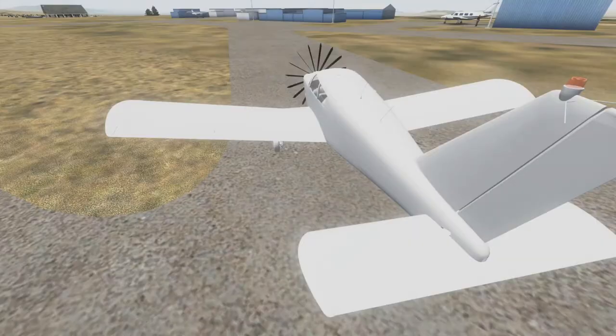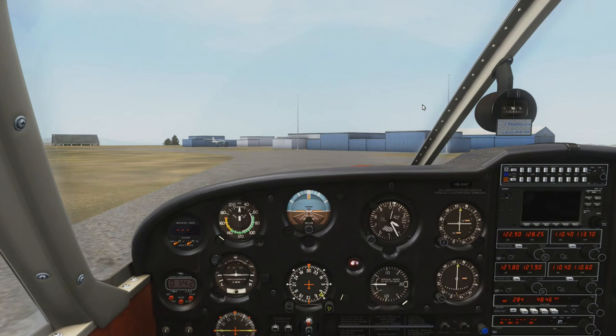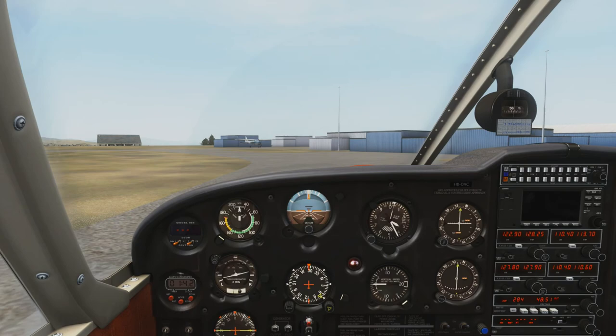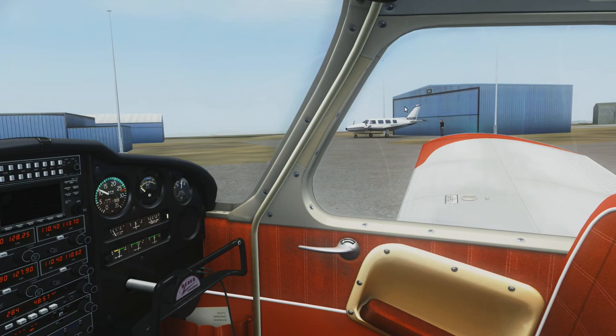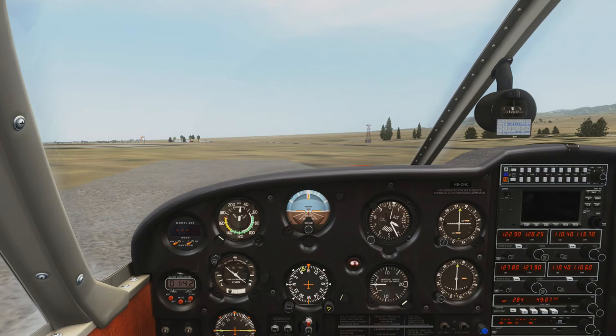Alright, let's see where we can park. May just pull up right over here. Here's a person. Easier to see, man. Track IR would be awesome. I'll just pull her right over here. You know what? Let's go in the grass and then pull around.